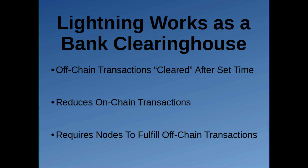And then the other thing about the Lightning Network is that because it's an off-chain thing, it requires nodes off-chain to basically run the Lightning Network. So I don't know exactly how this is going to work. They haven't released Lightning yet, so the only people who really know are the insiders, and I'm not working on the project, so we'll just have to see exactly how that works.